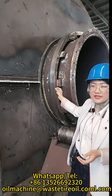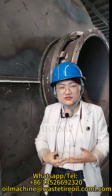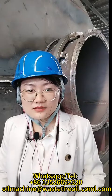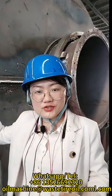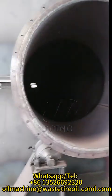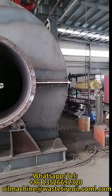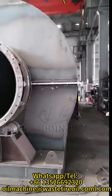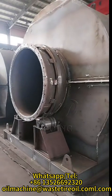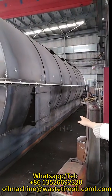Mr. Helmy, now let me show you the backside of the reactor. And here, let's see, the base of the reactor: the bearing base and reactor base, and also in the back side, the gearbox, all in one base. It's made of H-shaped steel. The whole reactor is on one platform. So the whole reactor balance is very good.